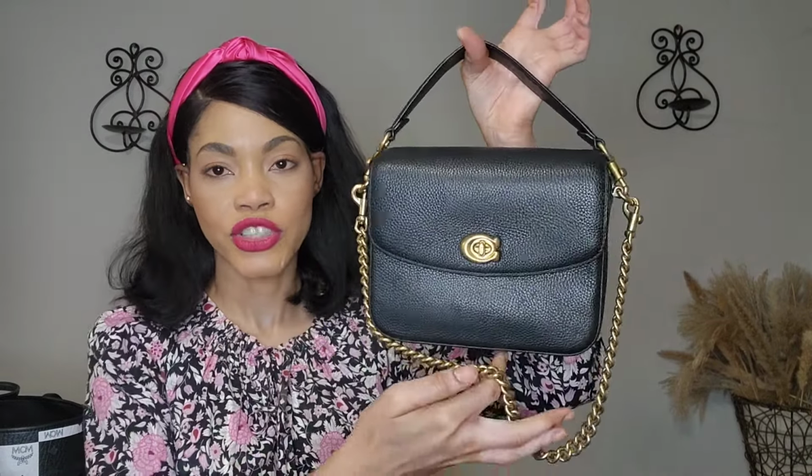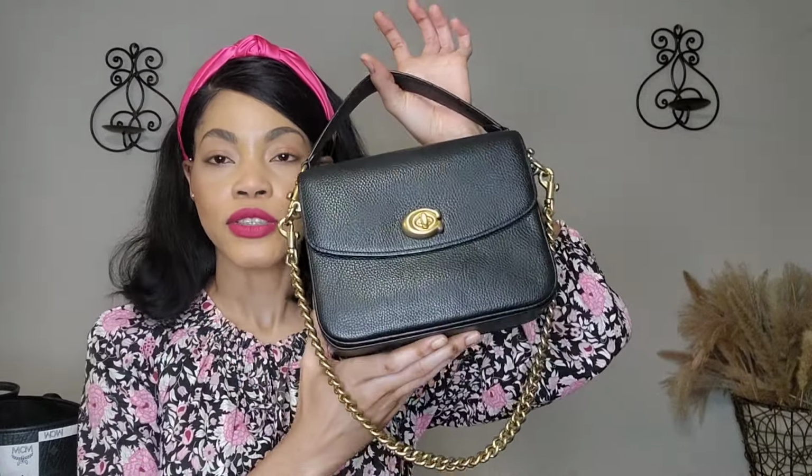With the Cassie 19, they come with three straps: top handle, the chain, and of course body straps. But I mostly wear mine with the top handle with the gold chain hanging down like this. Or if I need to have my hands free for a second, I put the chain over my shoulder like this. So this is how I wear all my Cassies.